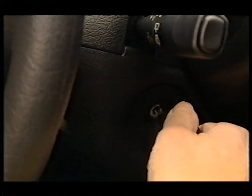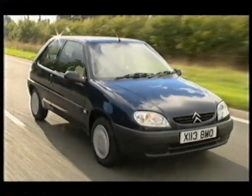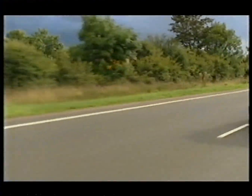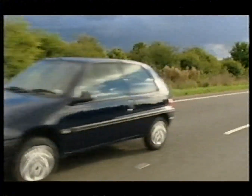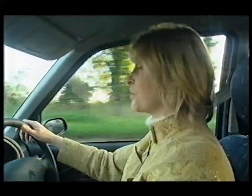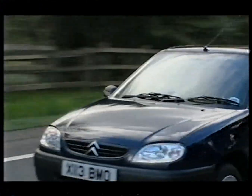Well, this entry-level Super Mini from Citroën costs under £6,000. That's half as much as the top-of-the-range model, so you could say it's 2 for the price of 1. What's it like to drive? Well, considering it's only 1 litre, it's got everything you could want. Put your foot down, hit the revs right, and it is just right.